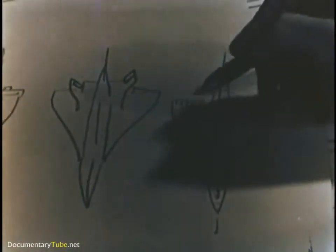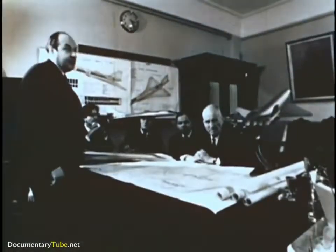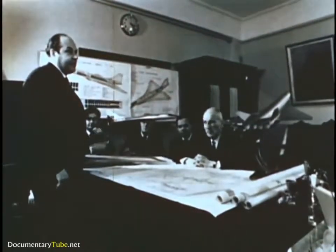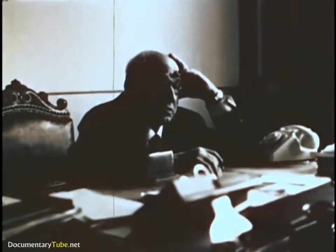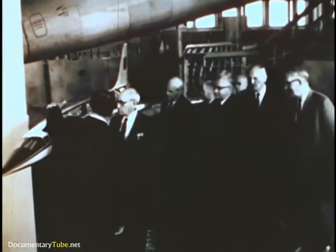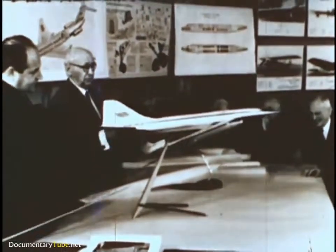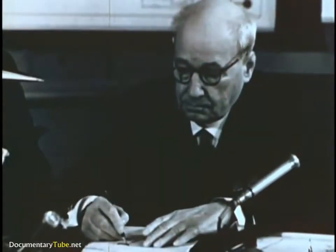When it was conceived several years ago, there were few, even among the top rankers, who believed in its practical realization. They would often get together like this and calculate, design, ponder, and discuss indefinitely.